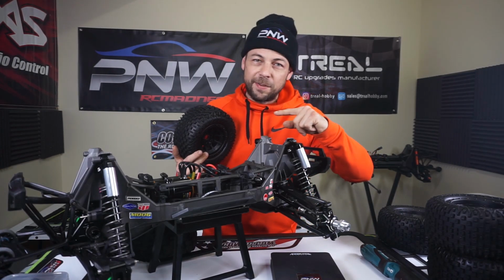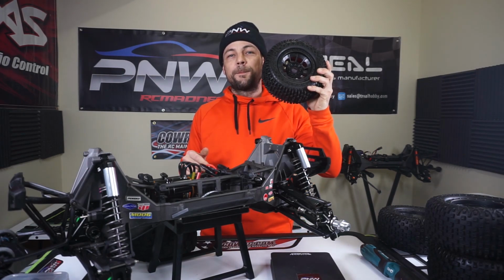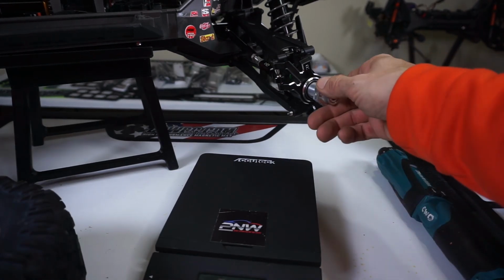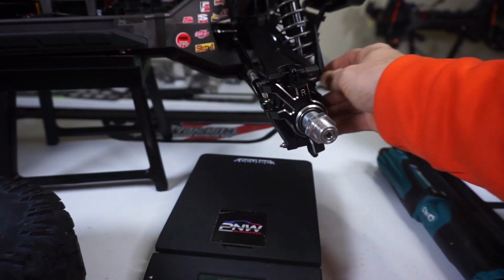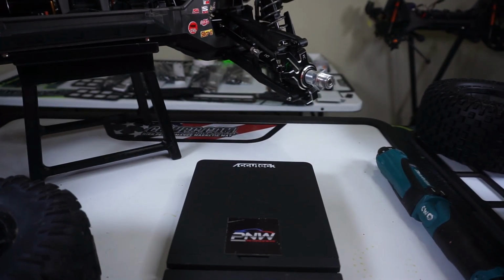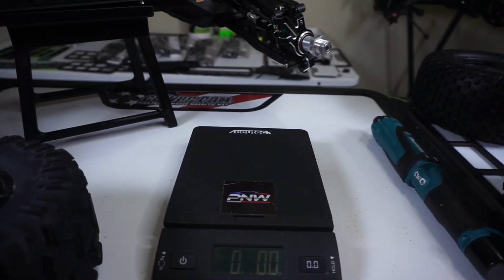But before we show you the video, let me show you the weight difference between the stock tires and the Jconcepts Choppers. We're gonna go ahead and turn on the scale. And one thing I just wanna mention before we move on is, check out these Trill parts, guys. Nothing ever bends or breaks. All right, so we got the scale at zero. Not sure if you guys will be able to read that. There we go, zero.